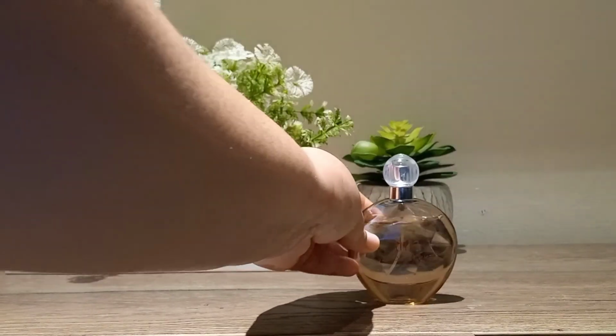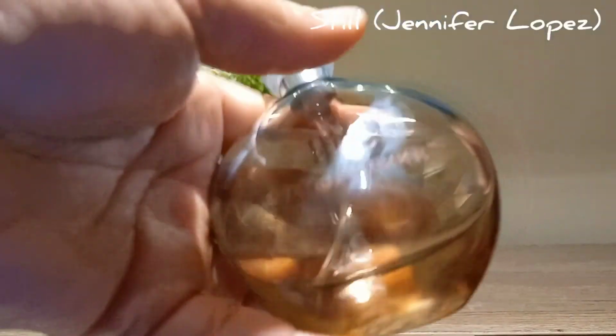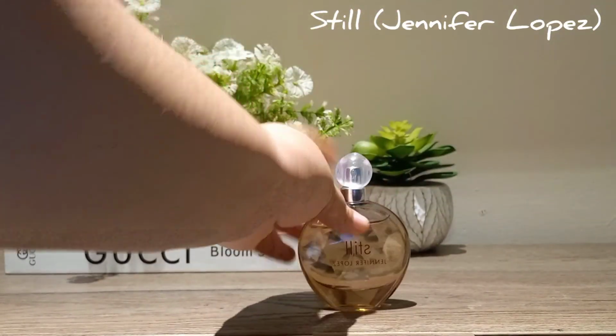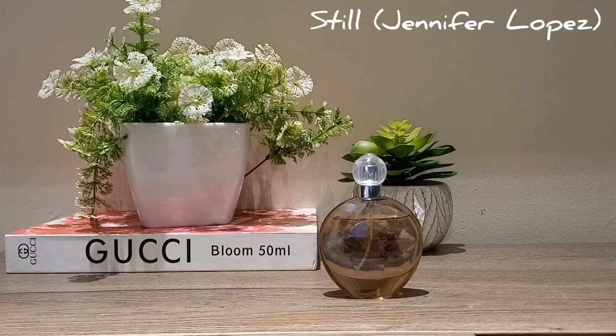This one is a celebrity fragrance. This is Still by Jennifer Lopez. So on this channel, you're going to see quite a lot of cheapies because, girl or guy, perfumes are expensive. This is an expensive hobby, right? So we're not going to waste money if we can smell good for less. So you're going to see niche once in a while, but a lot of the time I'm looking for great perfumes that won't break the bank, and have you still smelling very good.